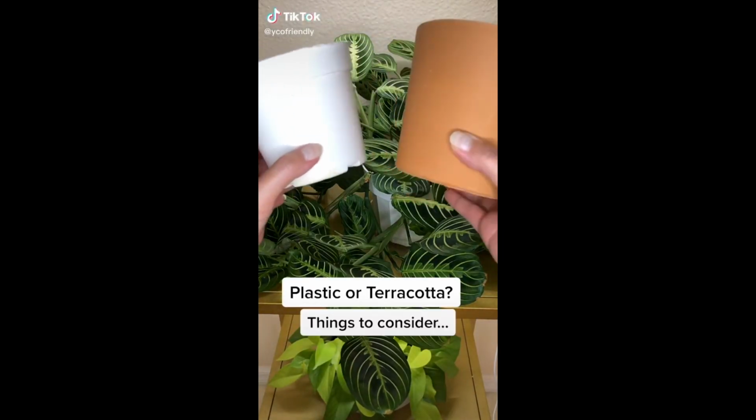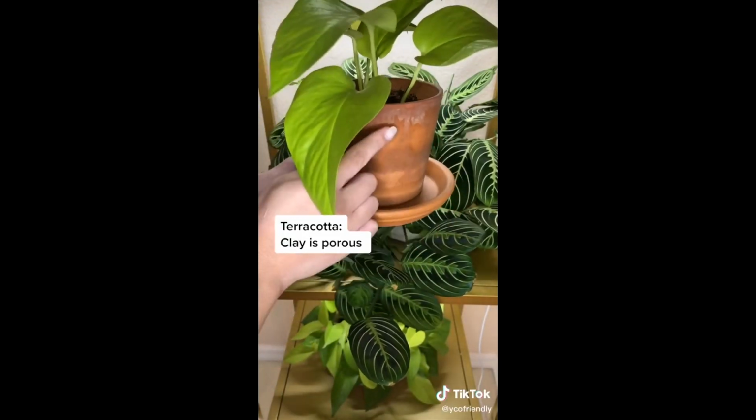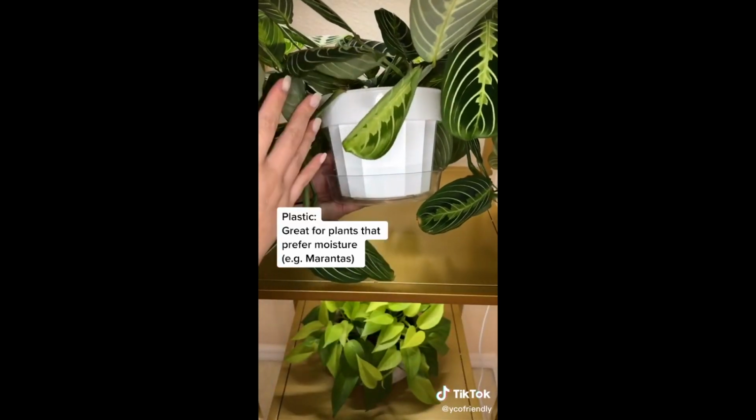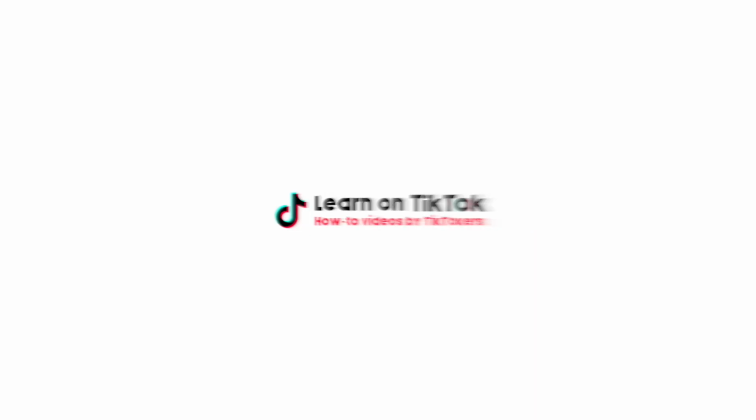Plastic or terracotta, things to consider. This pothos plant is in terracotta. Clay is porous, promoting airflow, which is perfect for a plant like this that doesn't like soggy roots. This prayer plant loves moisture, which is in a plastic pot that retains moisture. Helps me to keep pace with water.